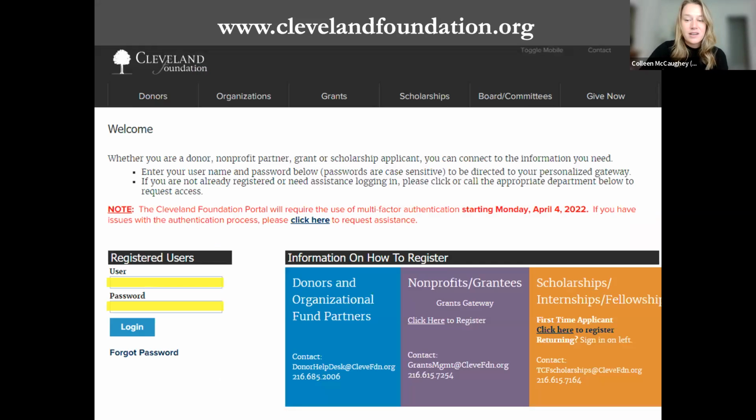Enter your credentials under registered users. Please note that the Cleveland Foundation now uses multi-factor authentication, or MFA, for increased security. MFA verification is conducted via phone only. If you do not have a phone number on file that can receive a text or a call with this code, you will need to complete a brief form to log this information. Next slide.